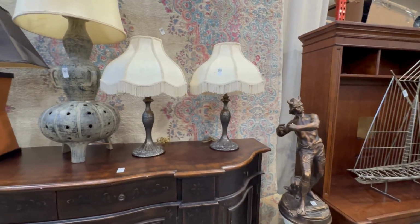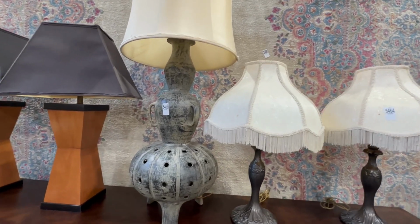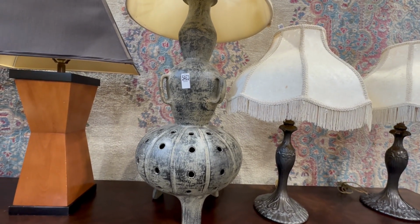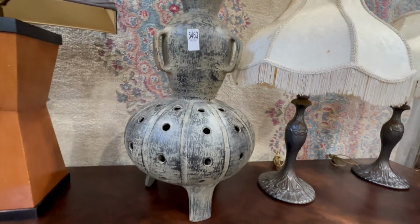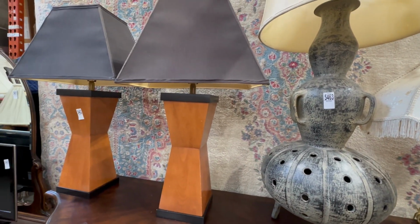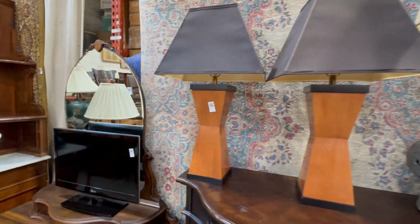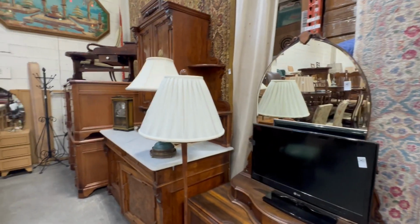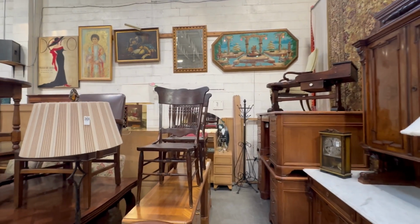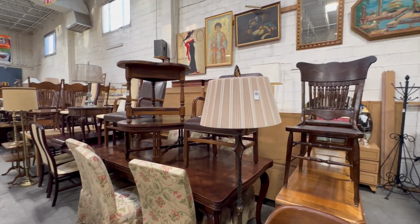Now, I just wanted to come and show you some of the furniture that they had. Everything in here was for sale. This lamp went for $25. I thought it was exceptional. It was a conversation piece style lamp, and it went for $25. Everything in here went extremely cheap. I don't think any furniture in here sold for over $400. Everything was extremely cheap. So that's why I like going to this auction.